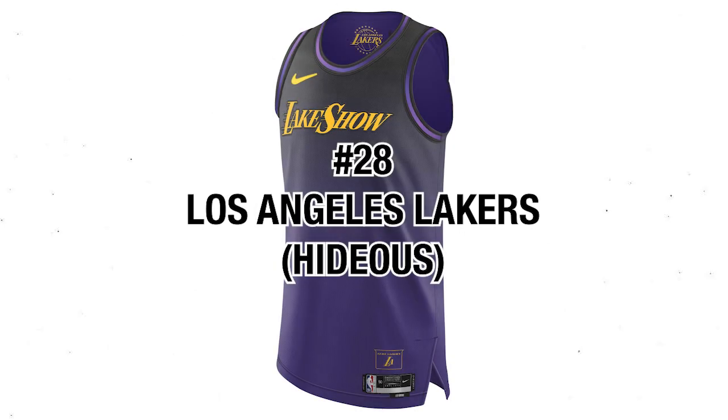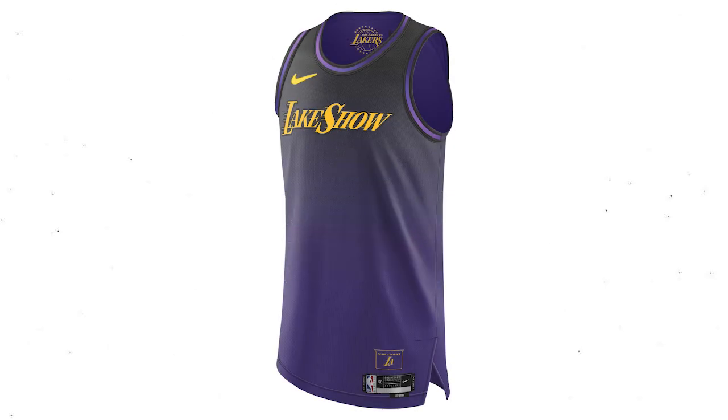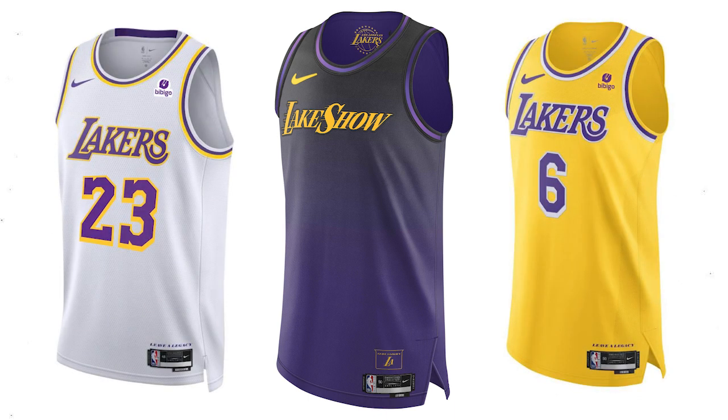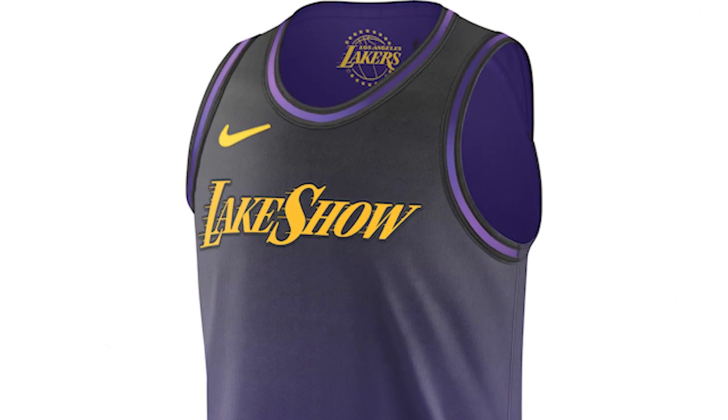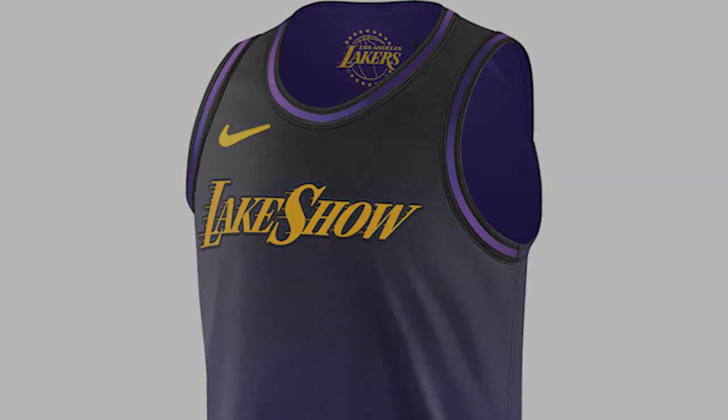Like the Knicks, Nike messed with something that didn't need to be touched with the Lakers jersey. As one of the two most iconic franchises in all of basketball, the Lakers quite simply don't need a new alternate jersey every year. Because when they do, we get this weird gradient design that feels so childish and tacky, especially next to their other iconic uniforms. Not only is this gradient ugly, but I hate the fact that it says Lake Show instead of Lakers across the chest. Oh, how the mighty have fallen.